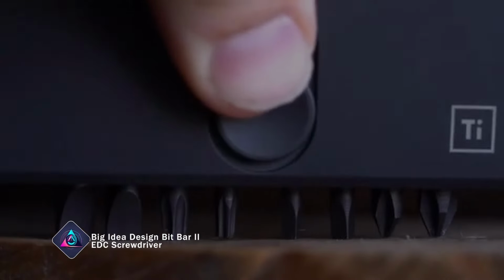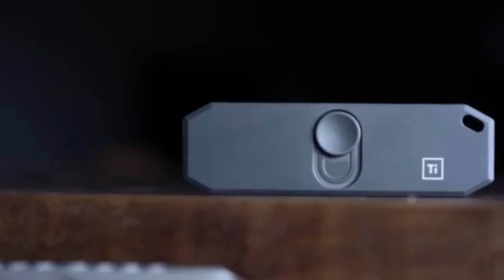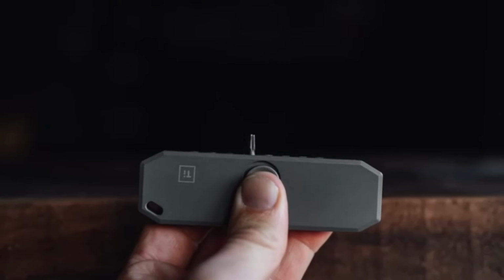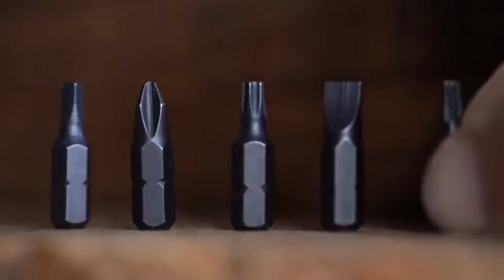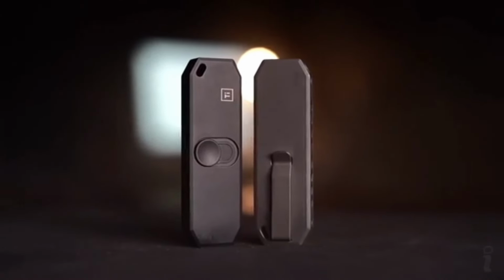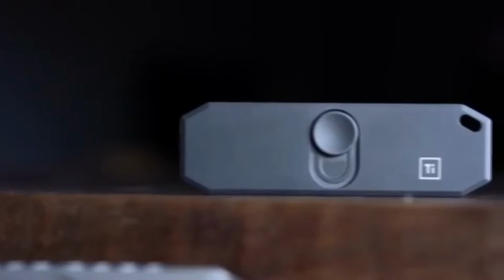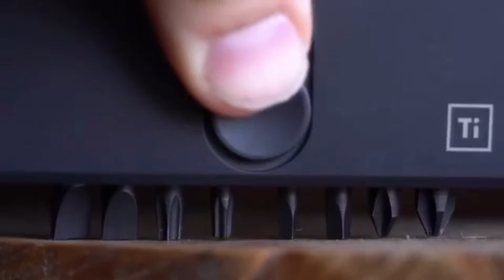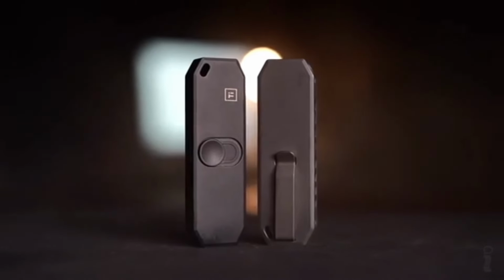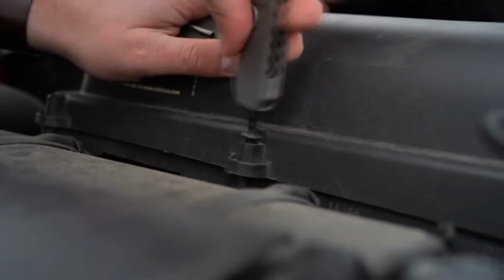Big Idea Design BitBar II EDC Screwdriver. The BitBar II is a sleek everyday carry screwdriver that resembles a lighter but houses 8 hex bits for convenient repairs. It includes 2 magnetic beds, making it even more practical for on-the-go fixing tasks. Crafted from durable titanium, the compact screwdriver fits easily into your pocket or attaches to a lanyard. Its small size and functionality make it an essential tool for anyone needing quick access to screwdrivers while traveling or working.